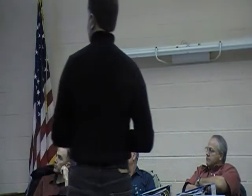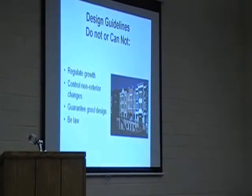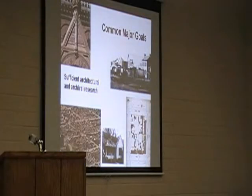Typically, design standards can't be used to regulate growth, control exterior changes, or non-exterior changes, meaning the inside of the buildings. They can't really guarantee good design, although there are some things, but as you get in that direction, you have to be more rigid, and you have to either use an architectural review committee of some sort, meaning we might want to bring in an architectural expert from time to time, or definitely bring in an architectural specialist in writing our code, so that it's something that we could enforce and implement easily, and come up with standards consistent with what we would identify as the standards that are important to Willard. Whatever those either basic ones are, or if we get more complex, make sure that they're consistent and not going to hamper development too much.